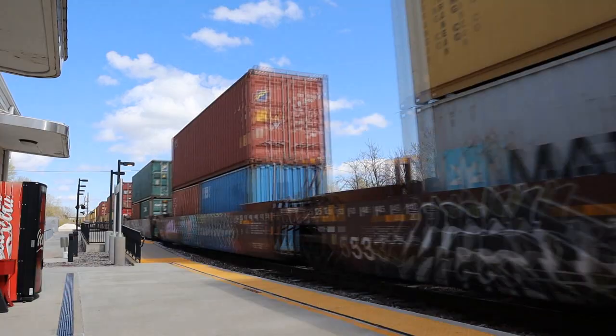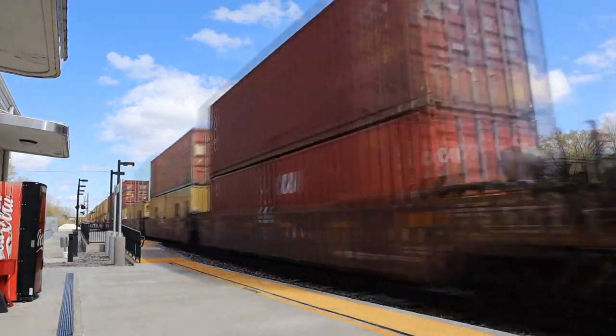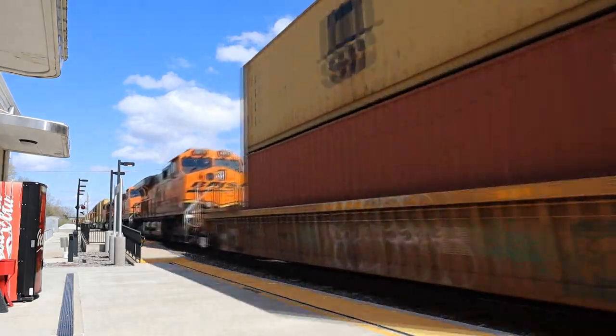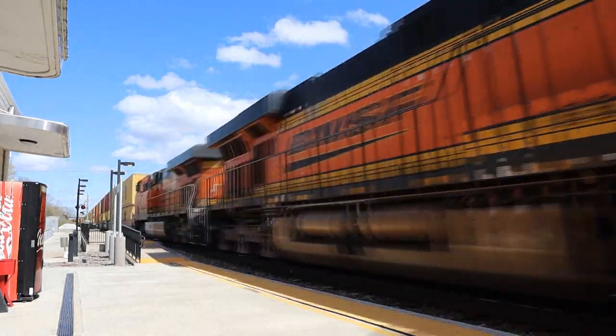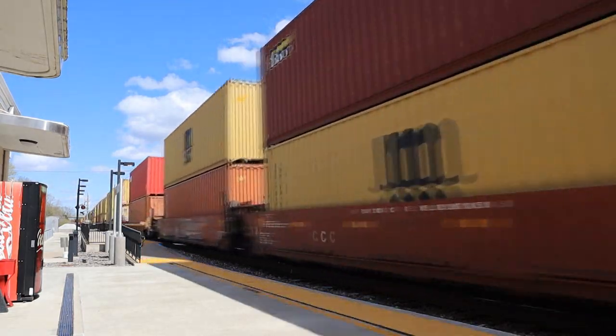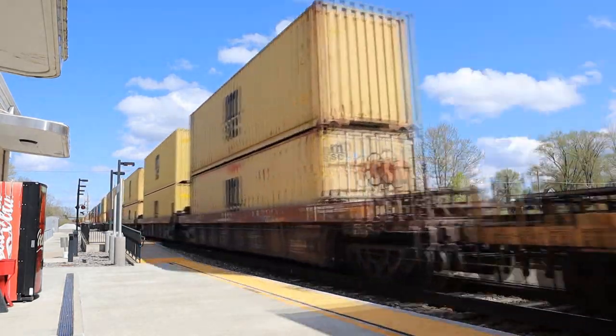The sheer size of this train was incredible. He had a pair of ES44C4s and a Heritage 2 painted C44-9W on the point, as well as 3 mid-train DPUs, an ES44AC, an ES44DC, and another ES44AC.